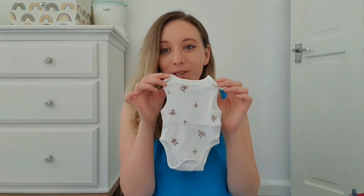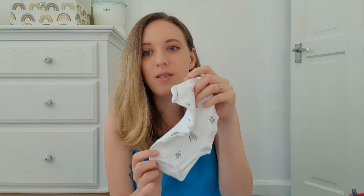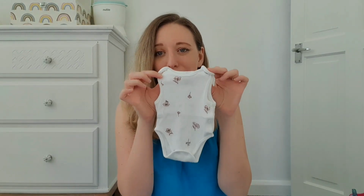These are premature little vests, and they go down the sides with the poppers, and she actually fit in that. And it makes me really sad because she's out of that already now, obviously. So I had a variety of vests. I would take little packs of body vests, definitely, because they could just be in them for a while.